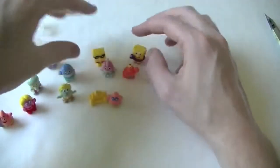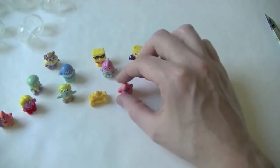So I think that for the deal, the price that I paid for these were really worth it. They're really cool. Okay, so that was fun. I think my favorite one was Patrick from the characters. He's just so slow and kind of dumb. I think it's hilarious. So these are actually really cute, and I think I might get more of these.